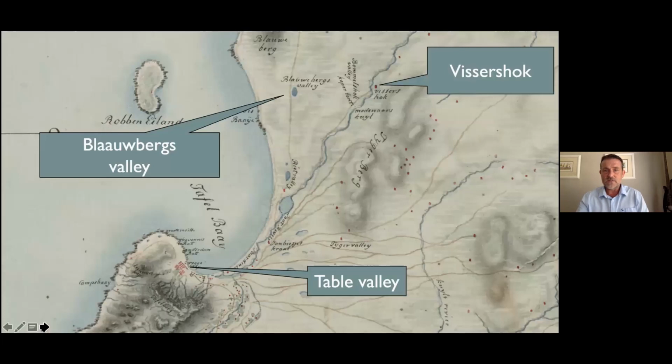So there's Blaauwberg's Valley. And this road going through Blaauwberg's Valley connected to the Slachtersveld, where a lot of meat contractors were, and they brought their cattle down on this route. But the important route shifted toward Vissershoek as well. Vissershoek going up to the Malmesbury side. So these were the two routes going up north, the main access routes going up north. There you can see Vissershoek being indicated.